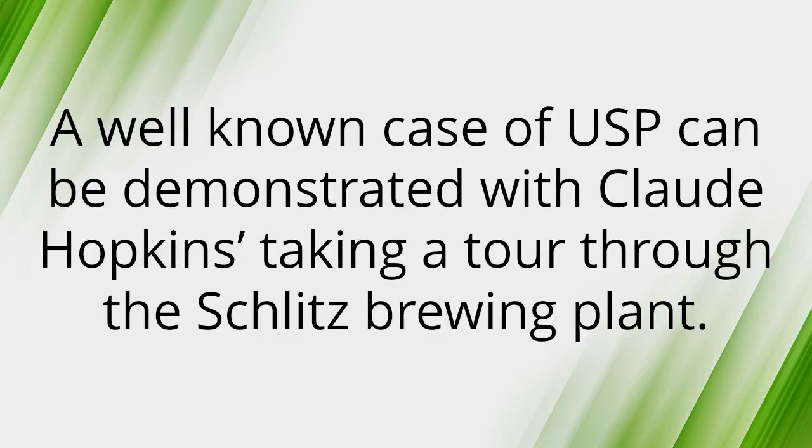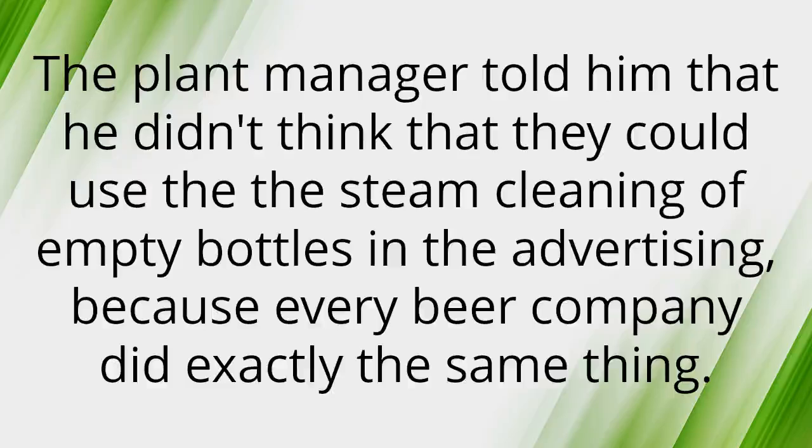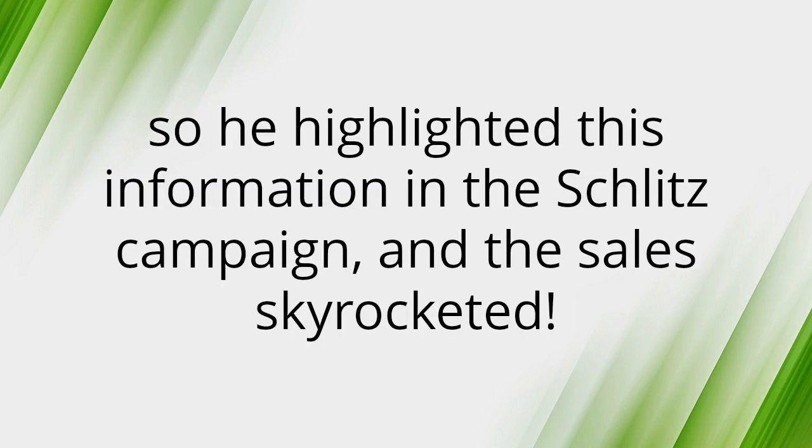A well-known case of a USP can be demonstrated with Claude Hopkins taking a tour through the Schlitz brewing plant. While there, Hopkins saw the empty beer bottles being cleaned with steam. The plant manager told him that he didn't think that they could use the steam cleaning of empty bottles in the advertising because every beer company did exactly the same thing. Hopkins understood that the normal consumer had no idea about this part of the process, so he highlighted this information in the Schlitz campaign, and sales skyrocketed.